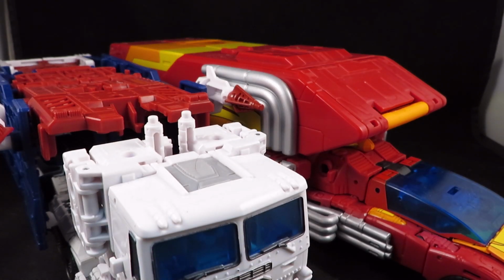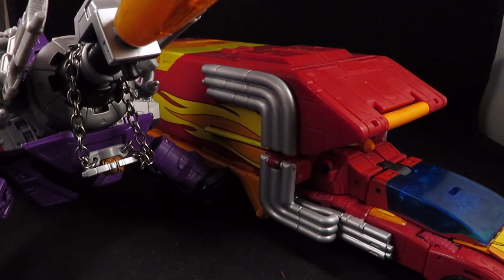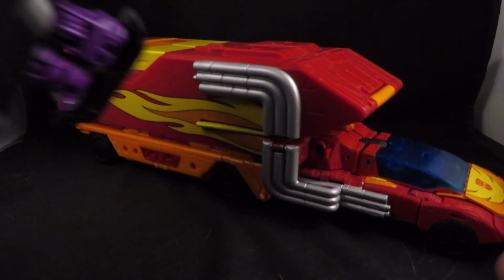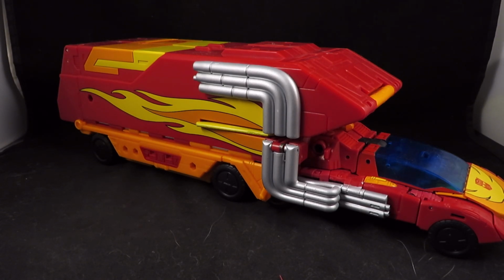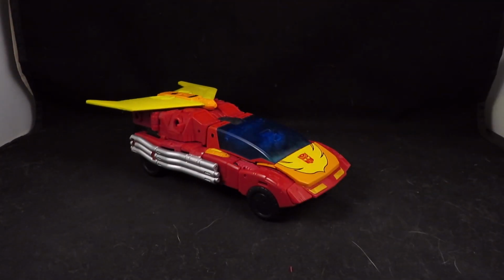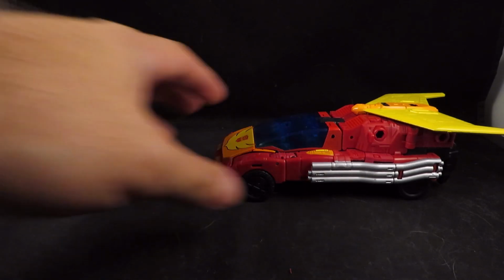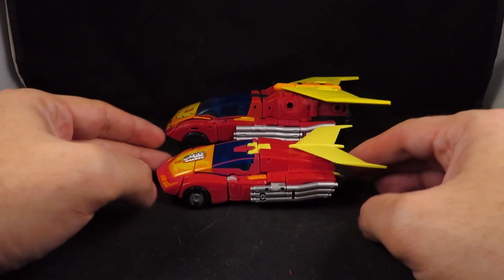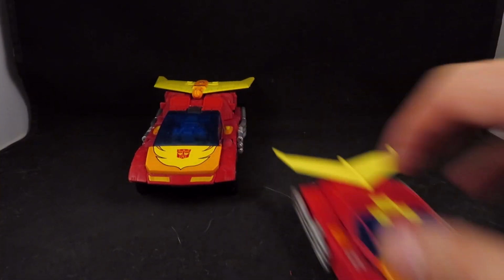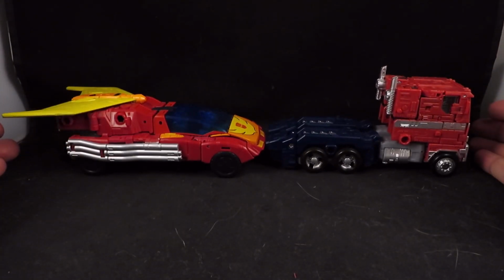Optimus. And then one last little bit. Rodimus and Galvatron. They both look cool together. And then let's take this off, and that looks cool. So definitely like how that looks. A beefy Hot Rod. Almost becomes like a tank version. Yeah, that's pretty cool. They both are.